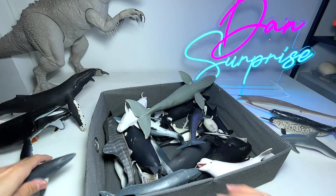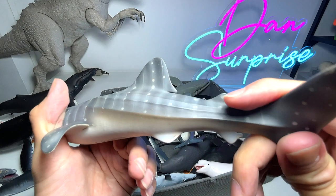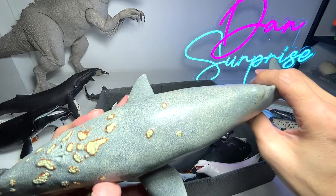Next, we have a whale shark. A whale shark is not exactly a whale. It is actually a kind of carpet shark. Yes, that's right. But I've actually brought this just to let you guys know that this is actually not a whale. Another whale right here, a big gray whale. So you can see it has the same kind of pebble-like structures on his body. Really beautiful figure, I must say.